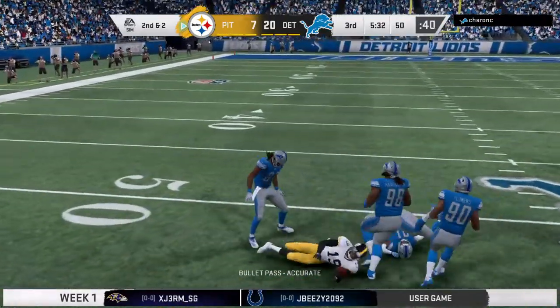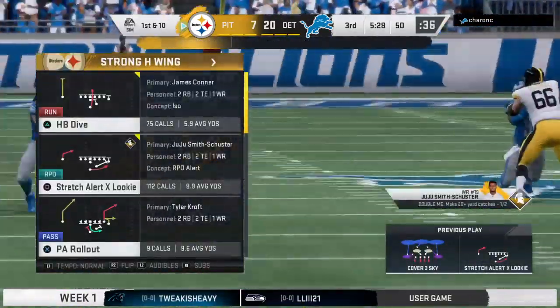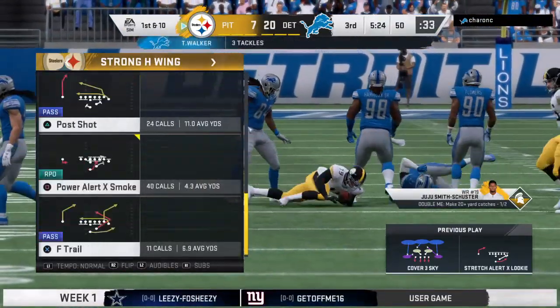Open man completes it to Smith-Schuster. And he'll get it out to midfield. Looks like they'll spot it right at midfield at the 50. 7 yards there and a first down.